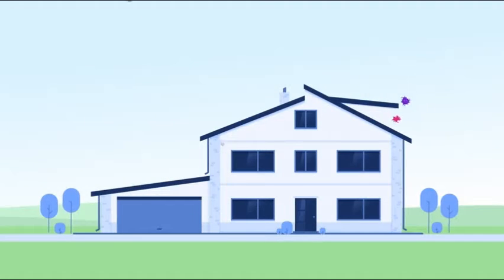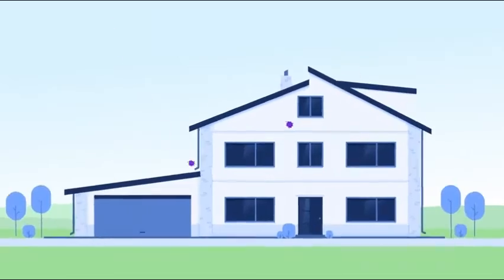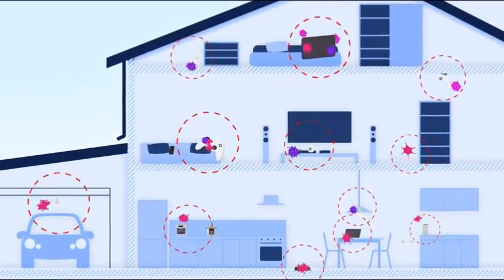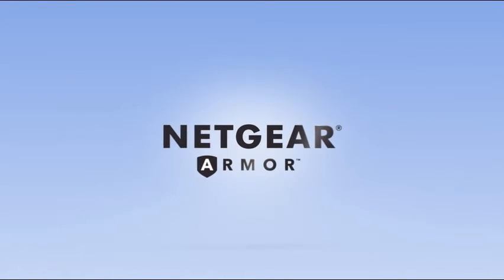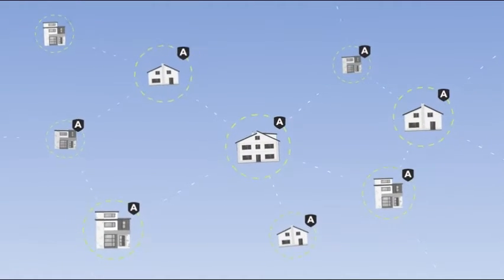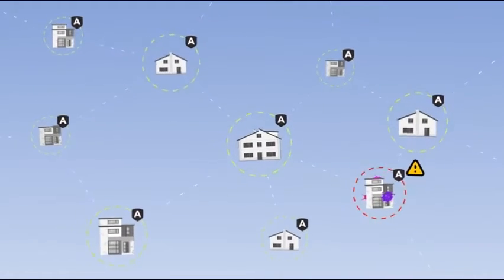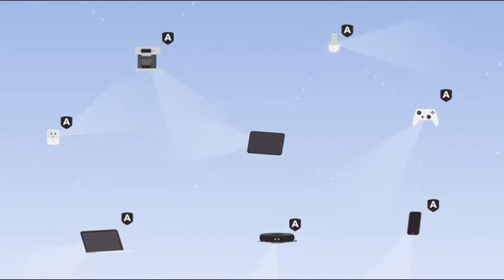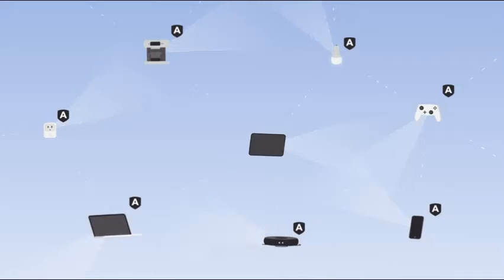As cyber attacks become increasingly sophisticated, having robust cybersecurity to protect your home and all your devices is crucial in keeping your private data, well, private. So, how does Netgear Armor protect your family from cyber threats? Like joining the world's largest neighborhood watch, Netgear Armor is a part of a worldwide network of over 500 million monitor devices that proactively detects cyber threats. Every protected device works together, like a digital neighborhood, watching out for each other and every device in your household.